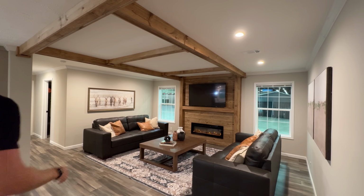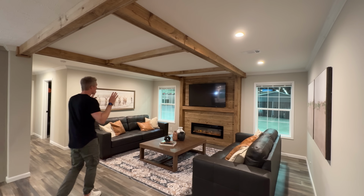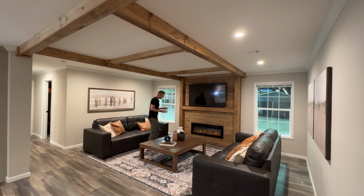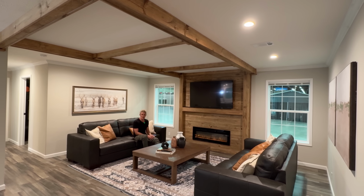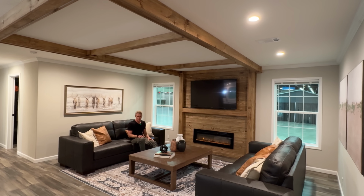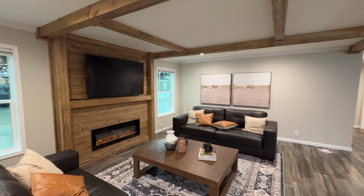Moving into the living room, they're continuing with the wood accents on this home. They've got them on the ceiling, they've got them behind the TV, and around the fireplace. So, 2,053 square feet. It isn't the biggest home at the show, but it's definitely up there. For example, look at this living room. These are not small couches, and look at how far apart they are. This living room is wall to wall, over 18 feet long by 14 feet wide.